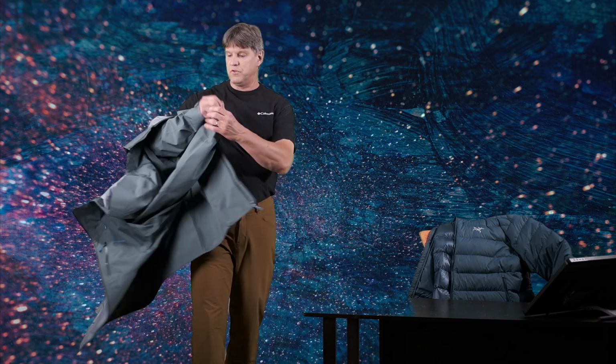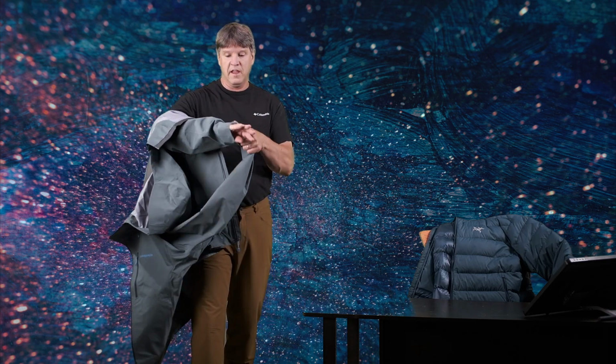Definitely has mountain climbing, mountaineering written all over this thing. This is definitely a durable, heavyweight hard shell. 75 denier is a pretty heavy duty shell. So really nice. So now let me show you how much room we have under this for layering.